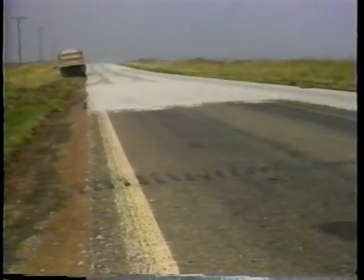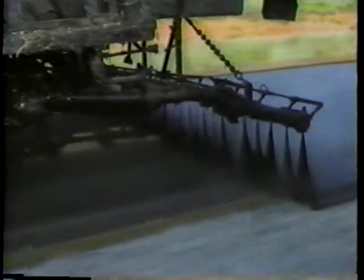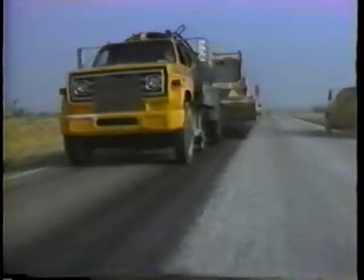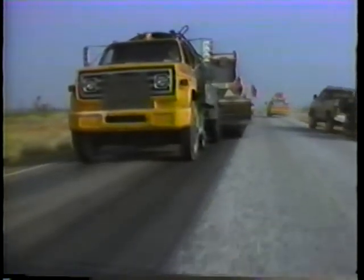This line of puddles left by a leaking spray bar is typical of the many distributor-related problems that can profoundly affect job quality. Since most serious problems of chip sealing involve the binder oil in some way, it stands to reason that a well-maintained and operated distributor can keep these problems to a minimum.